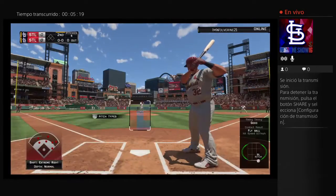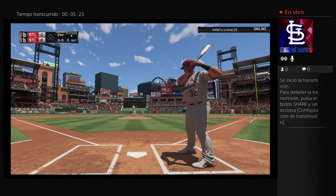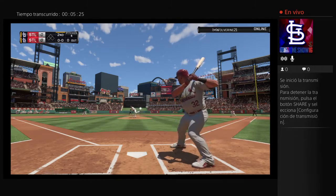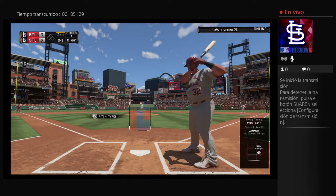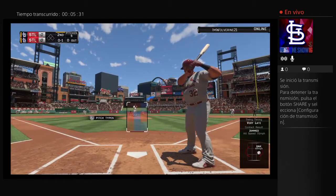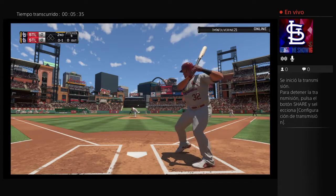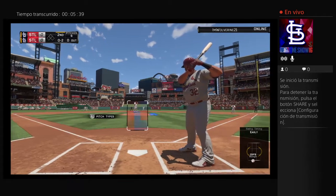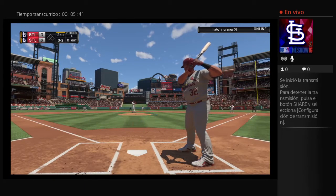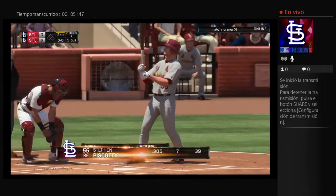Matt Adams makes his way to the plate. He'll get us started here in the top of the second. Matt Adams. Behind on that one, now behind in the count, 0-1. The windup and the 0-1. Chased a low ball there, and he's quickly down in the count 0-2. And a changeup swung on and missed for the first out.